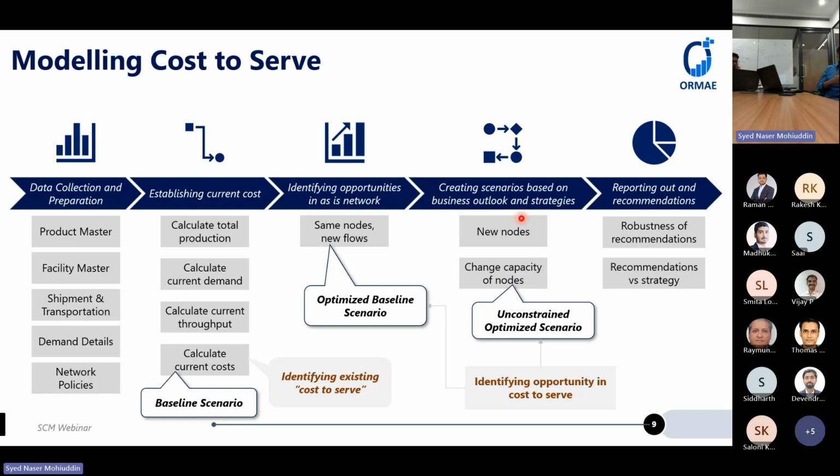products. You go about defining the demand periods, total demand across products, your sourcing policies, cost across the network in terms of the fixed warehousing cost or the cost of managing a site or the production cost, and defining the overall throughput and the current cost, which gives you practically the as-is network. Then you identify the opportunities. You run an optimizer and identify the opportunities in the as-is network.